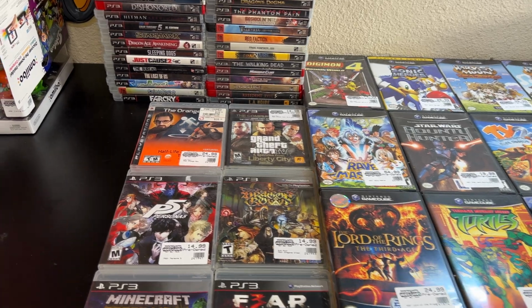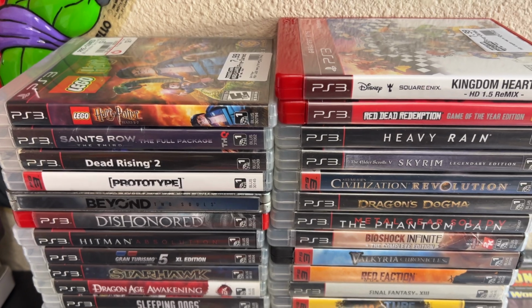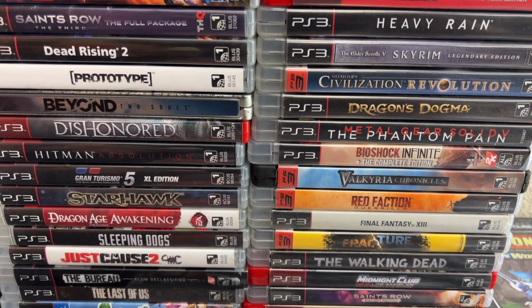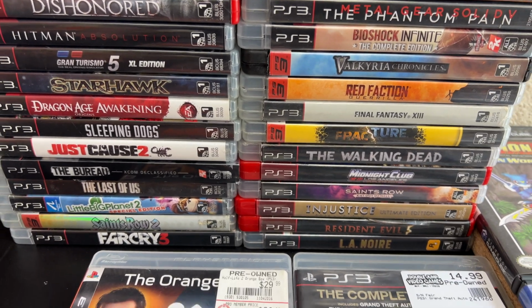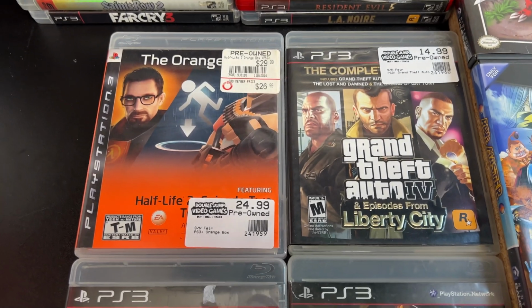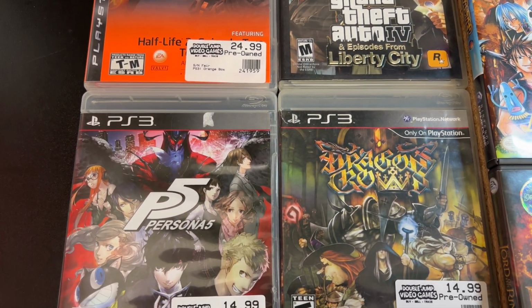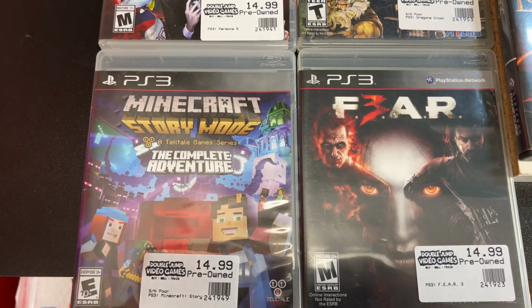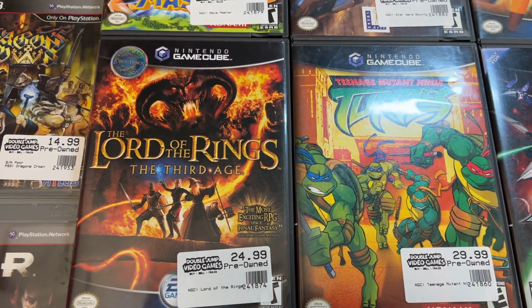Oh, God. All right, guys, got some trades to show you. We'll start here at the PS3. These are the cheaper titles. We tried to spread out all the more expensive stuff that's going in the glass case, like these. We'll look at some GameCube games.